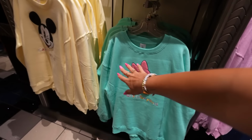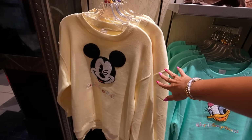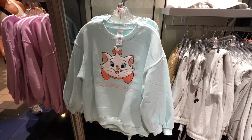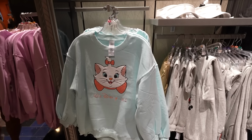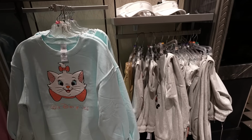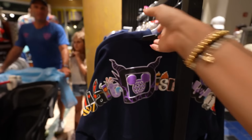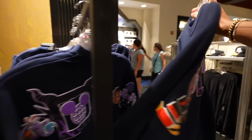Daisy in this beautiful teal. Mickey with the nice butter yellow. And Marie on the mint. Those are good, but I do not need another sweatshirt. I live in Florida and my closet's already overflowing with them. Oh, okay, I'm not a Spirit jersey girly. More of a classic crew.